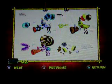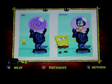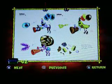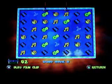Alright, so Mindy art pack. Yeah, they're just all more rough drafts of the Mashed Mare. Oh, I love that one. Alright, we're almost done here.